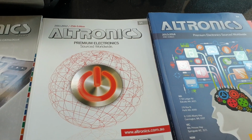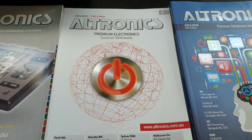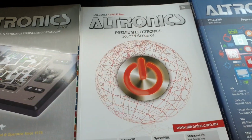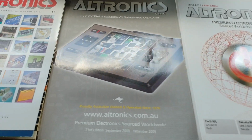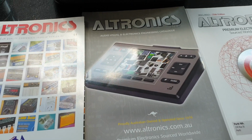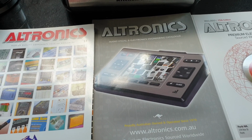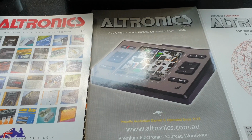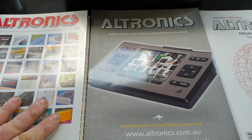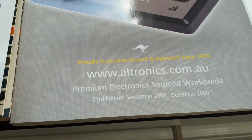So going back to 2011, 2012, I used a big power button as a graphic, and we're going back in time now. And interesting, they called it an audiovisual and electronics engineering catalogue back in, what year was this, sorry? That's a good point. Sorry, this is 08, 09. That helps a bit.